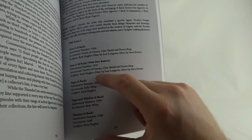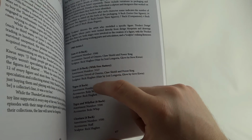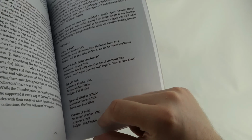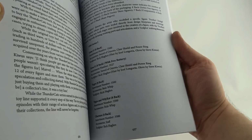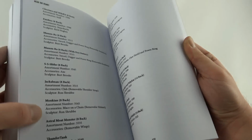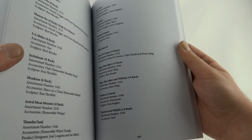Sculptor, hair, that's the Lion-O one, because he had a different sculptor do his hair, and a different sculptor did his glove. And you see these names pop up, it tells you what the accessory is. And there are all the different cards there. You can see the Astral Moat Monster was an 8-pack, I didn't realise that.